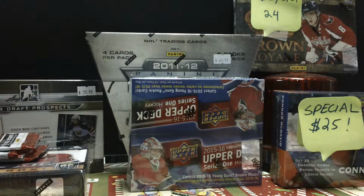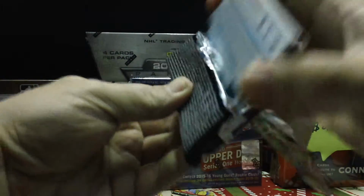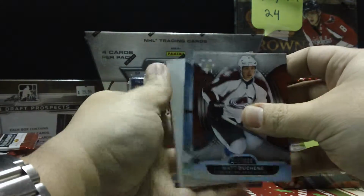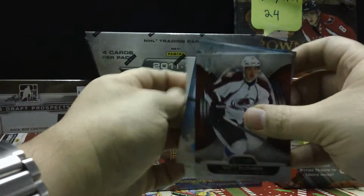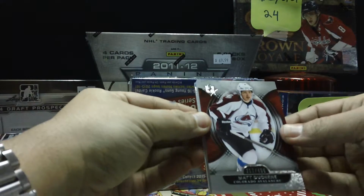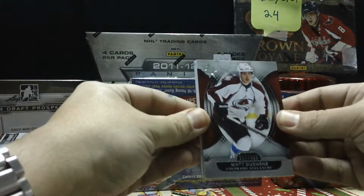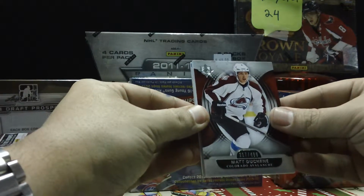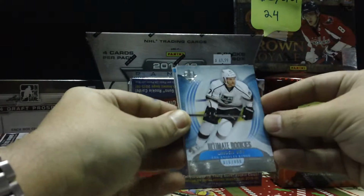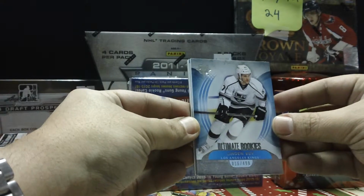Empty. Oh, that's a super thin pack. Okay, no patch. Our first card is for Colorado, 217 of 499 for the Colorado Avalanche, Matt Duchene. Our rookie is for this LA Kings, number 16 of 499, Lyndon Vey.